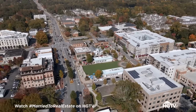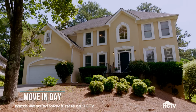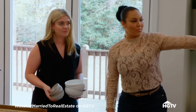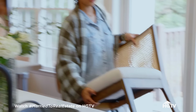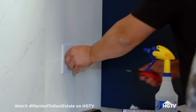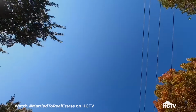And now is finally the day for this family of four to move into their new Alpharetta home. They did a good job. Moment of truth. I love that texture. I'm thinking if we layer under here, we're pulling all the colors from the pillows under here as well. Perfect. Okay, wait, let's not scratch the wall. We can't wait to start Chris and Brandy and their girls on their new life here at Alpharetta.